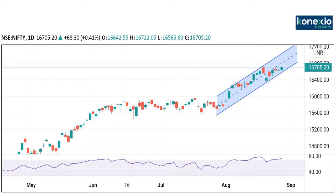So now looking at the daily candle, we expect that next week Nifty might again be highly volatile because until and unless Nifty gives a breakout above 16,730, 16,740, and sustains above those levels, we might see a sideways to consolidation or maybe some sort of profit booking at the higher levels. So the next week again would be highly volatile.